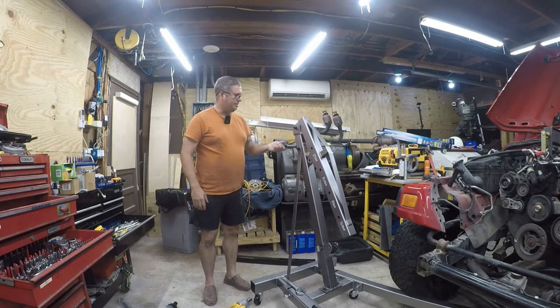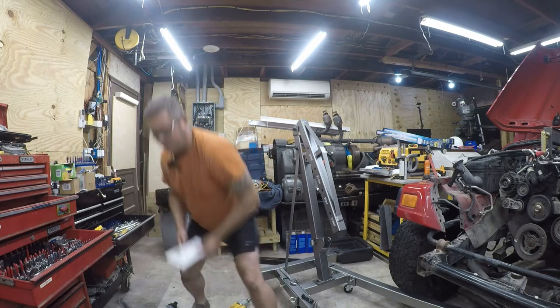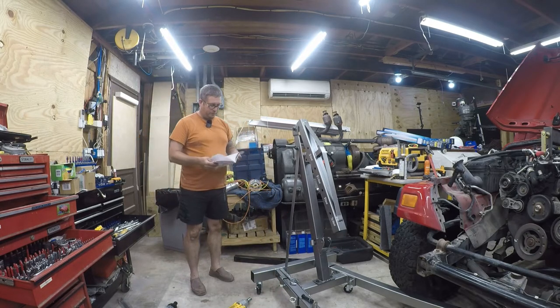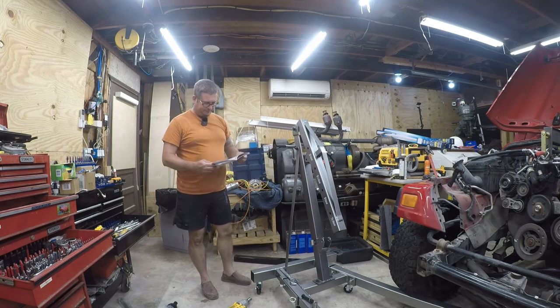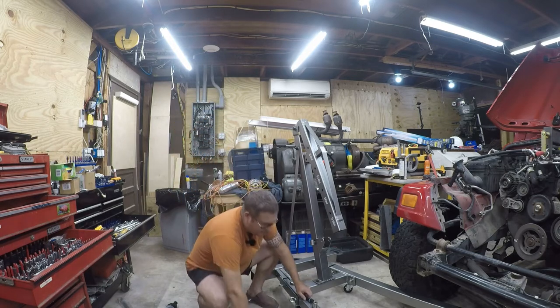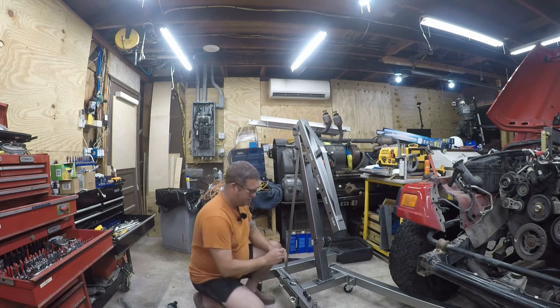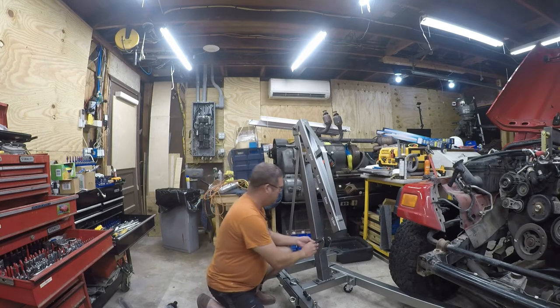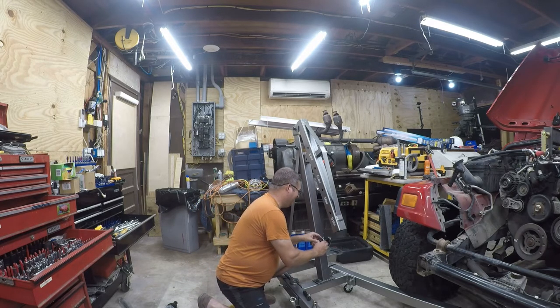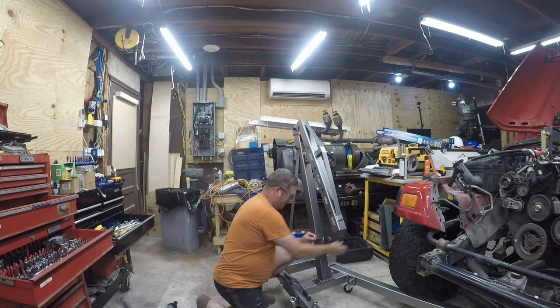All right, so the next thing we need to do is install the ram. Let me see what size bolt it calls for. We're really, really close to being done with this. So it calls for part number 17, which is an M16 3/9/16 grade 8.8. So it's one of our long grade 8.8. That would be it right there.